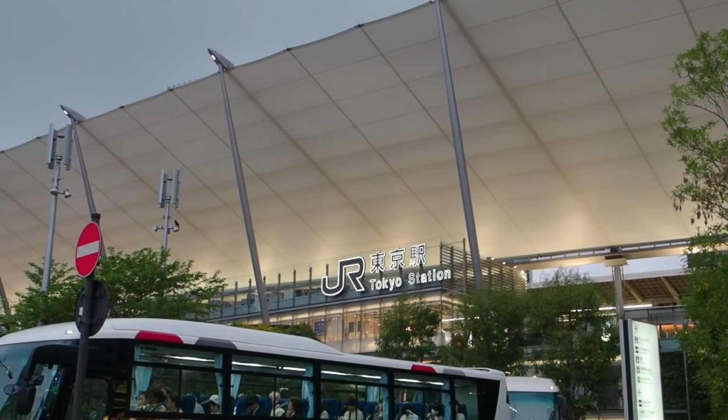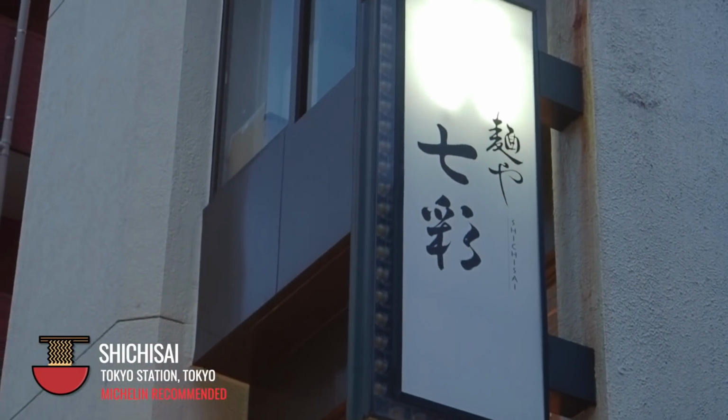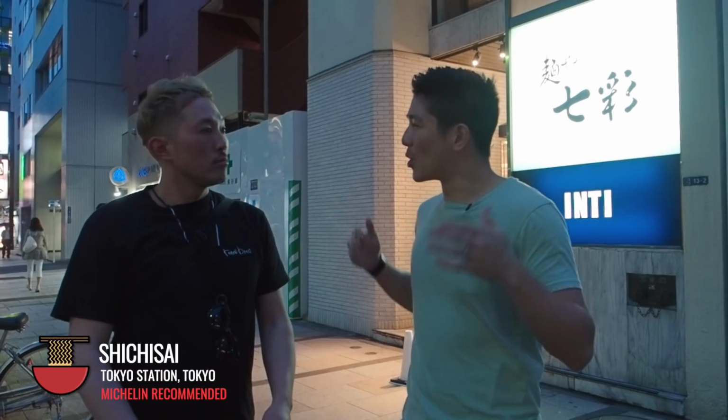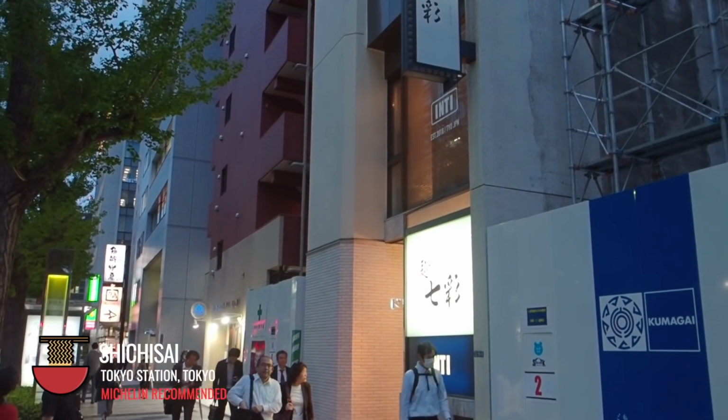And next up, we headed to the center of the city. So we're near Tokyo Station right now in a spot named Shichisai. And this is a restaurant that used to be Michelin recommended up until 2018, but there's definitely a big reason why it was on the list. So I'm here to find out why. So what's so special about this ramen joint? Yeah, this shop, Shichisai, specializes in making noodles after customer order.